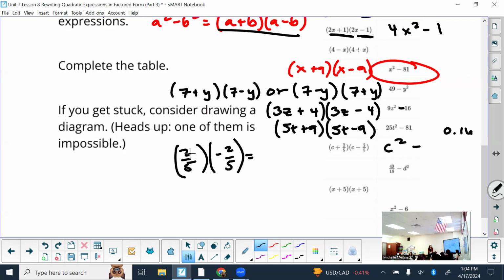When we multiply by hand, what's 2 times -2? What's 5 times 5? So the minus is already there, just ignore it. 4 over 25 is 2/5 squared, times it by itself. Questions on that? And that should be equivalent to 0.16. Just have it as a fraction if they do that. Okay, questions on that one?